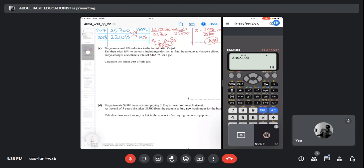Okay? So I recommend one method to all my students: whenever you have an overall percentage increase, Hurera and Ramsha, beta, in this case something happened. Agree? She added sales tax of 8%. Then she added 15% to the cost. Is this clear?